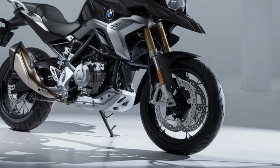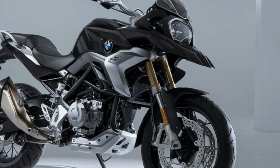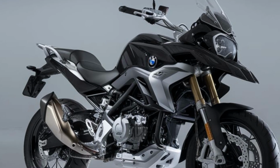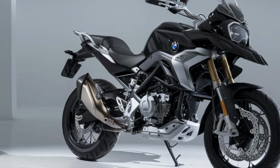Additionally, BMW has equipped the G310 GT with a 6-speed transmission, giving riders flexibility across different terrains. Whether you're cruising on the highway or tackling rugged paths, the bike offers smooth and responsive gear shifts, making every ride comfortable and engaging.